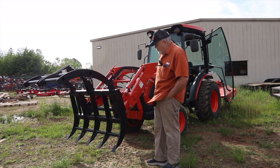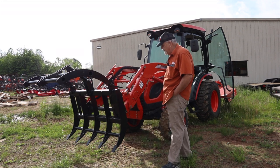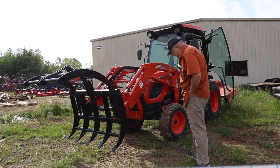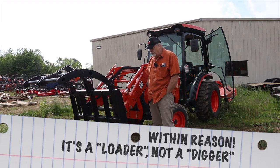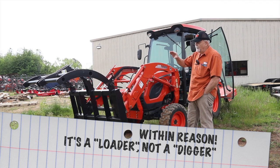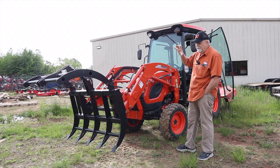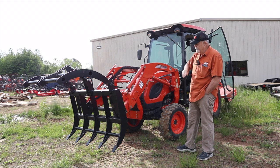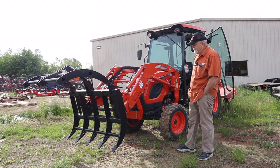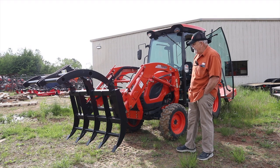This one is a grapple rake, and as the name implies, you can drag it along the ground and dig up some roots and some debris. The grapple rakes squeeze almost all the way together, as opposed to a root grapple. We sell half and half. Half the people want a root grapple, which opens really wide and picks up logs really well. And some people want one that closes tighter. I bought this because mostly I do smaller junk.